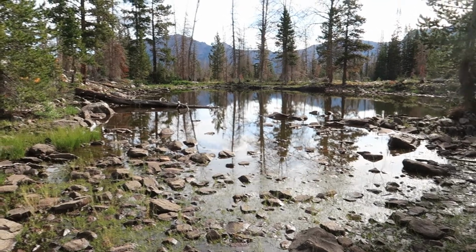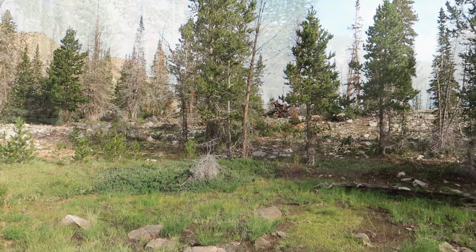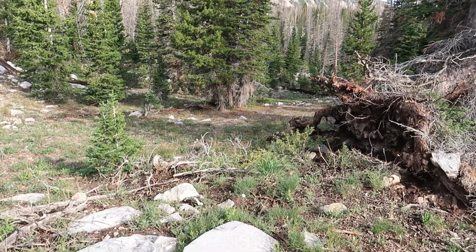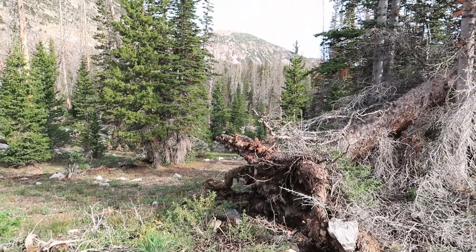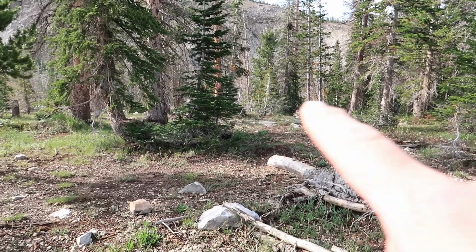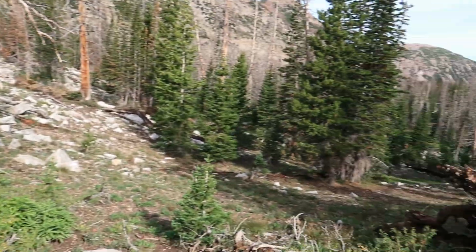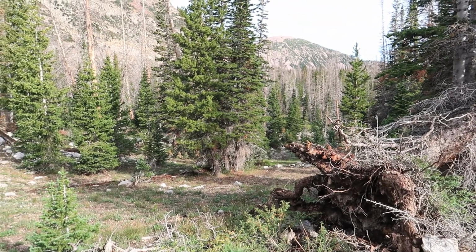All right. That way, that's where we're headed. Look at that drop down. It's a long, slow, gradual drop. There is some water down there, but I'm not sure that's a lake or just a pond. Haven't been hiking that far from Cutthroat. It's just over there. So I doubt that's the lake already. But we'll hike down to it and figure it out from there.